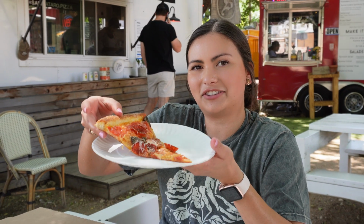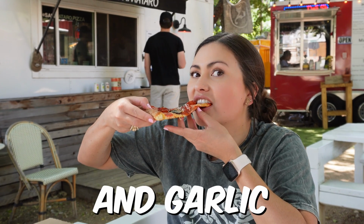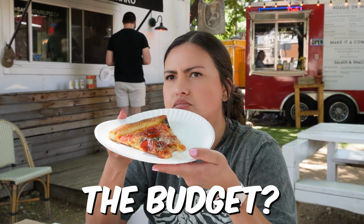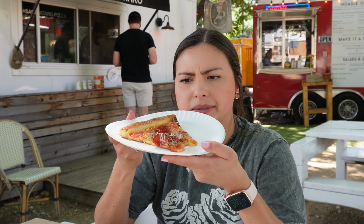All right, this is our last food truck food item here. Trying out the classic pie with the pepperoni and mushroom and garlic. Was it worth going over the budget? Absolutely. That is worth going over the budget any day.